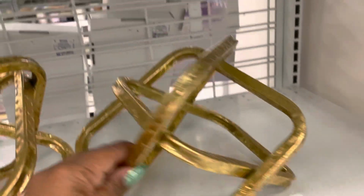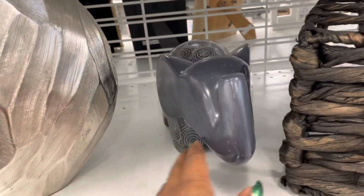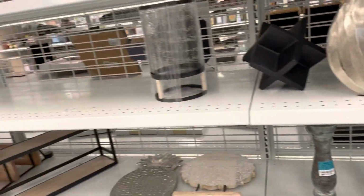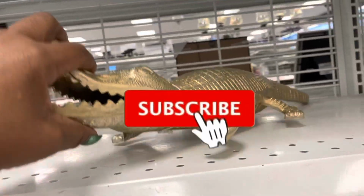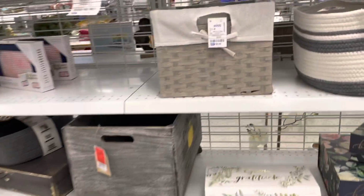Yeah, this is the home decor, and this is cute, and this is $9.99. They have some nice secret stuff. I like the elephant, but it's so heavy, so I'm not gonna chance lifting it. This one, I don't see the price. It's 99 cents. They have some cute little stuffed things. This is nice stuff. They have nice storage baskets, containers, $6.99.